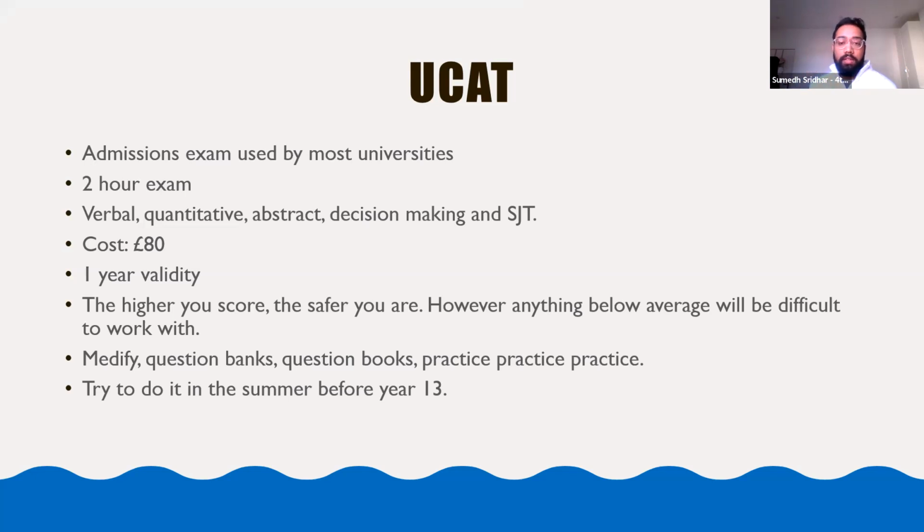Now, some medical schools will demand a certain UCAT score. I can't remember which one specifically, but there is one in London which wants a UCAT of 700 or above minimum. Anything below 700, they'll outright reject you, even if you have 3 A stars. And again, how do you find that out? By going to the university site and looking at the admission criteria. So if you have not such a good UCAT score, you're going to want to apply to universities that don't look at UCAT that much, because there's different weightings.